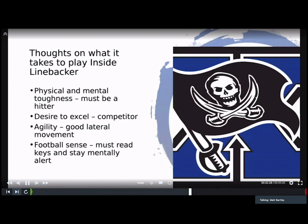I'm looking for competitors. Sometimes they may not fit the box, but they compete. I've got some clips of that that I'll show you today of guys who don't fit the box but were great competitors. Guys who are agile, with good lateral movement, and then they got to have a football sense, because sometimes you can prep all week and kids will just have a knack for finding the ball. It's nothing that you coach, as much as I'd like to say that I would. There are times that I don't know everything, and I can't prep them for everything. Sometimes those kids make you look really good as a coach when they just have a good football sense.